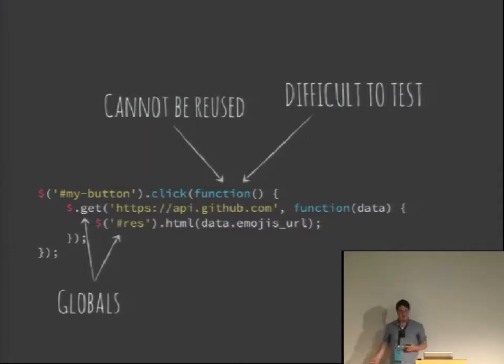It's also really difficult to test because we now have to set up the DOM, we have to put this button into the DOM, and we need to click on it. Then we could have this AJAX request and update the DOM. And we also use a lot of globals here. One thing here is just jQuery itself, the get method on jQuery, but also this thing here, which is in the DOM, is also a global.